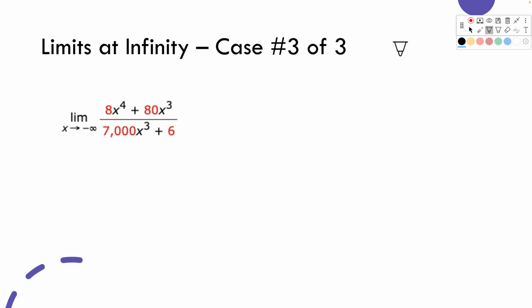And then now we've got the third case. So we had the first case where the exponents are the same in the top and the bottom, the biggest exponents, right? We had 2 over 2, x squared. The second case was where the denominator had a larger exponent. And this is the third case where the numerator has the larger power. Let's see what happens here. Again, we just look at the largest degrees, the largest exponent. We don't sweat the small stuff.